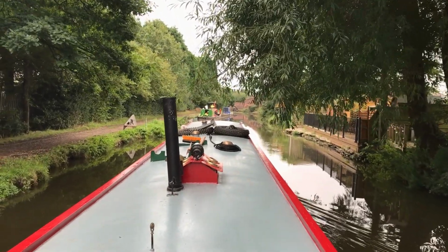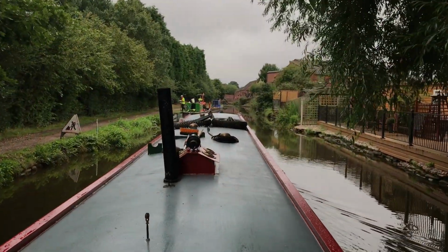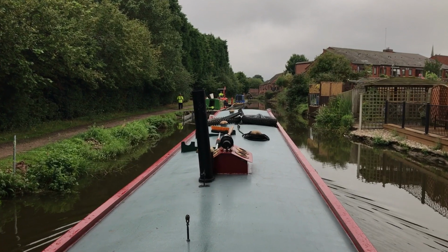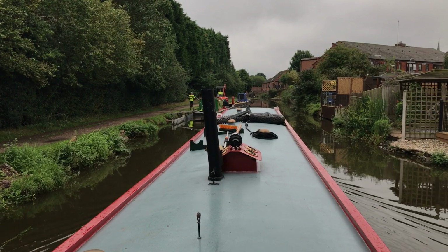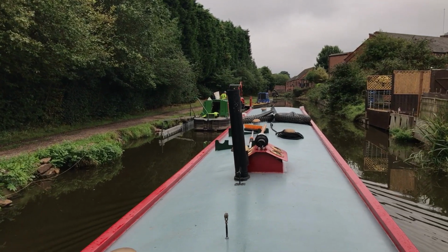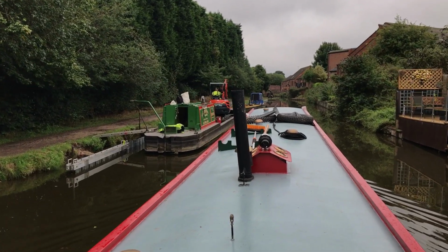Just coming into, well, just in Rugeley now. And you can see the guys from the Canal and River Trust are putting in a new Armco. I was chatting to the guy yesterday, and he said it's a 2-year programme to do this whole stretch between bridge 66 and 67. But when that's done, there's going to be some fabulous mooring down here, because the shops are literally just a couple of minutes walk away. I think these are going to be very popular and busy moorings when they're done.